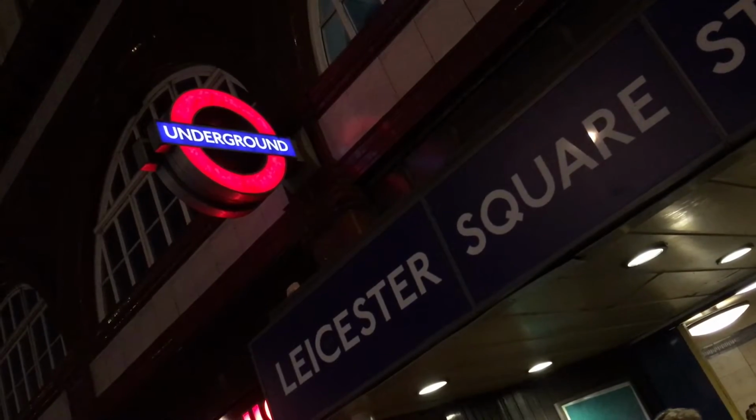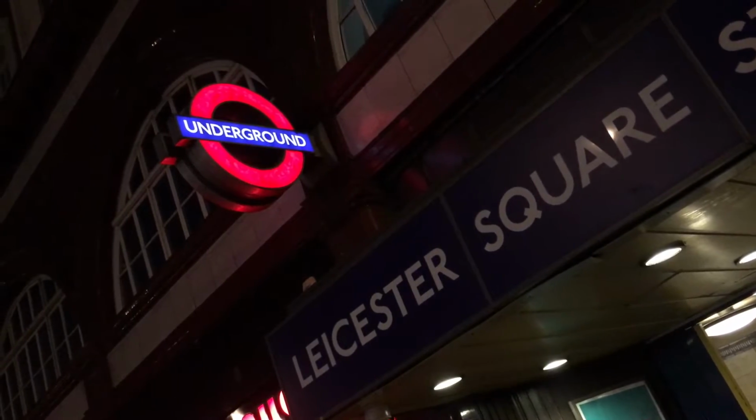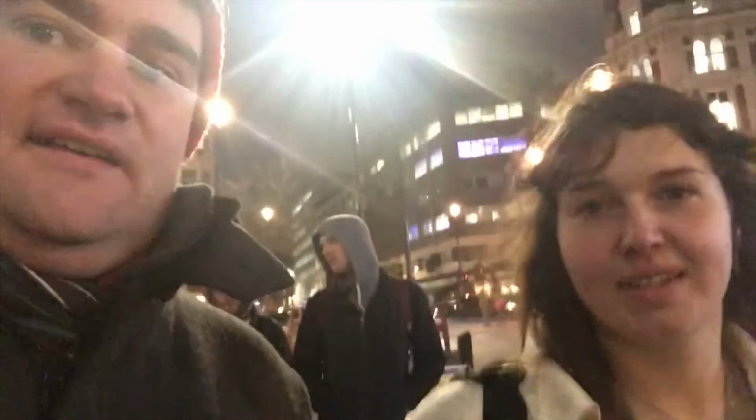So we come to the end of our day, or mostly the end of the day. We just got off at Leicester Square. We're going to go for some food. We're going to an event at the Transport Museum later. But this is why I hate Leicester Square. It's just busy and crowded and smelly and touristy and anxiety everywhere.